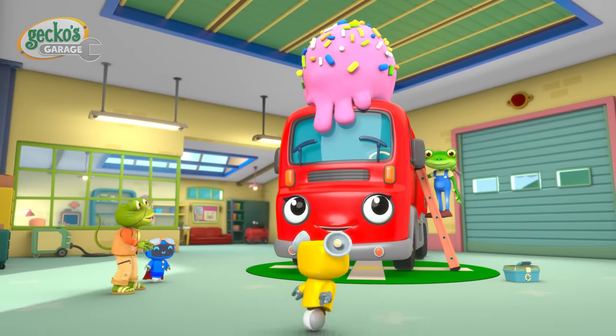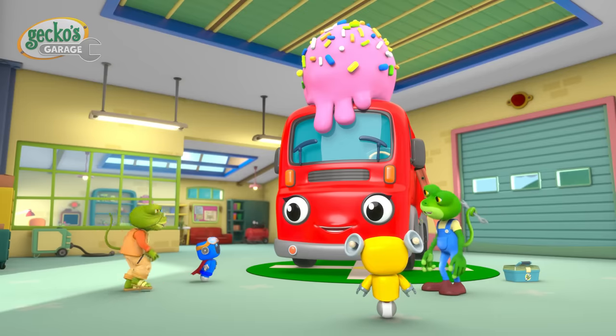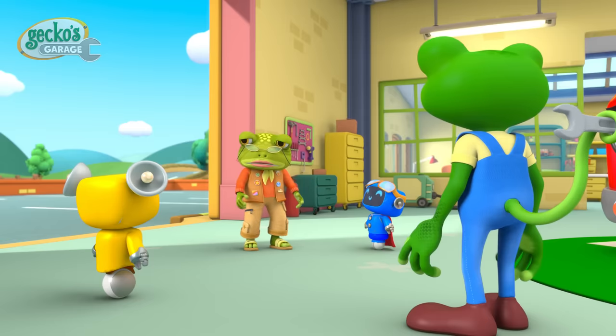Awesome work, team. Fiona looks just like her hero, Vicky the ice cream truck. Only Trevor left to go, Gecky. Then it's time for the Hero Day party.